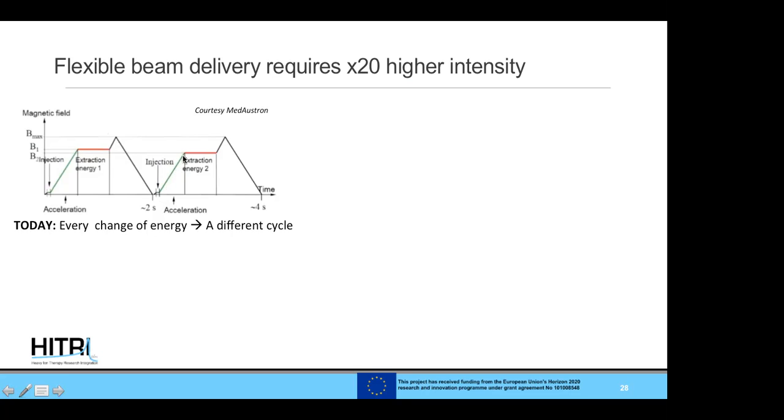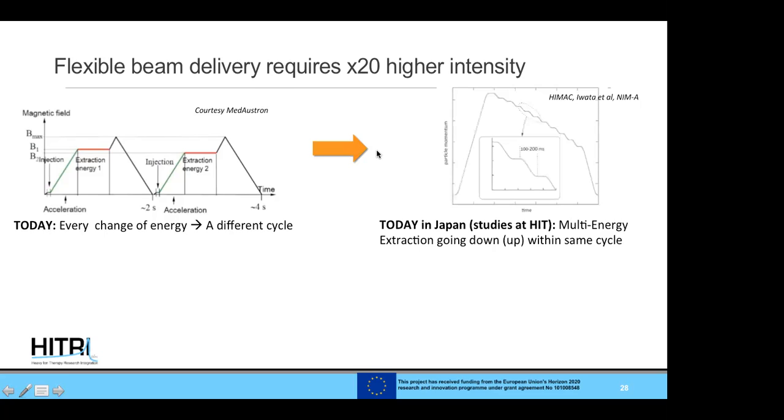And then you accelerate to a different energy. You extract, again, washing and deceleration, and so on and so forth. In this period here, which is 1 to 2 seconds, the beam is not extracted. This is wasted time. So we want to get rid of it. And how to do it? Okay, this is what the Japanese people do. The Japanese machines, especially HIMAC, successfully implemented the acceleration up to a top energy, and then a deceleration in steps. And every time that you decelerate, you can extract beam at different energies. Therefore, you save all this wasted time.